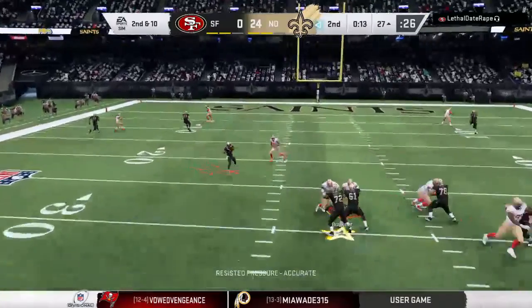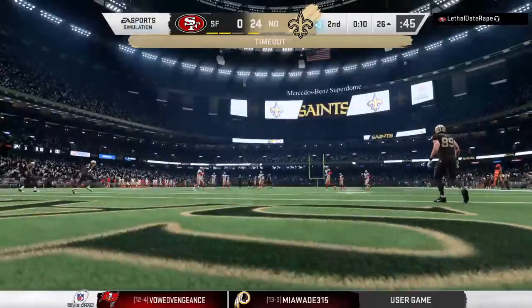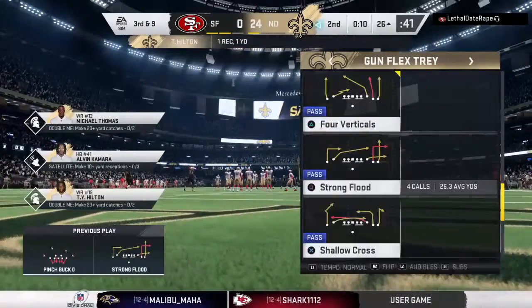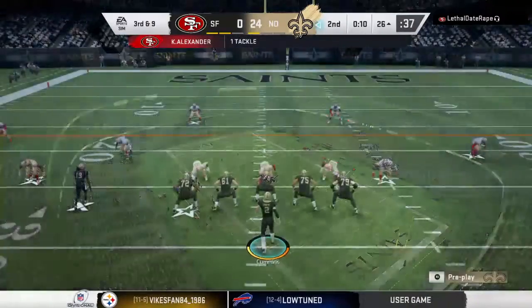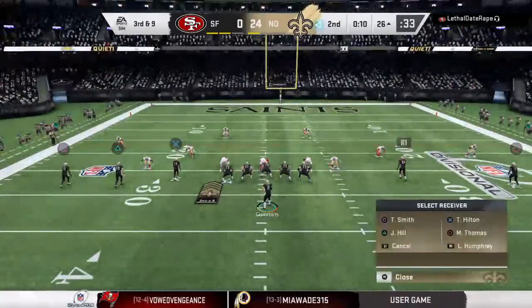Throwing again on 2nd and 10. Cummins, it's complete here to T.Y. Hilton. Now a timeout signaled for, and they'll get it with 10 seconds to go before halftime. This defense tightening up a bit. That last catch just 1 yard, making it 3rd and 9.